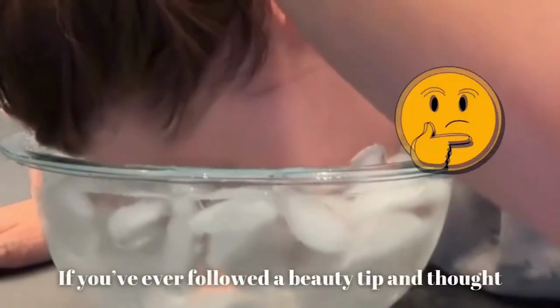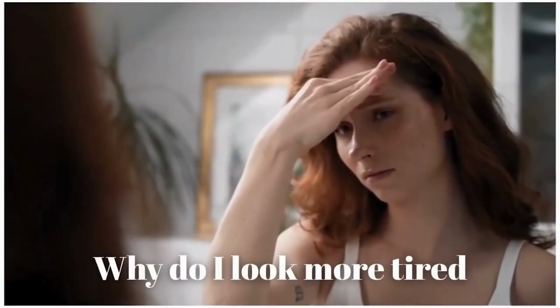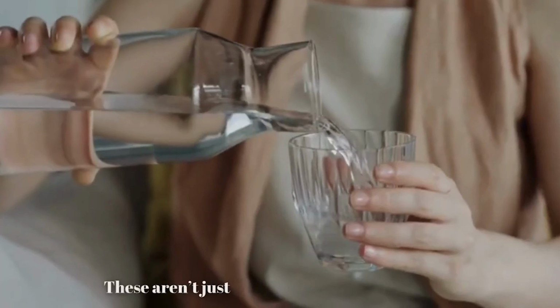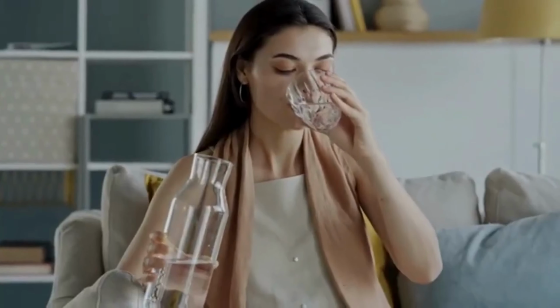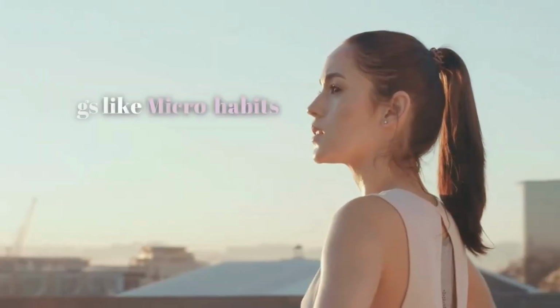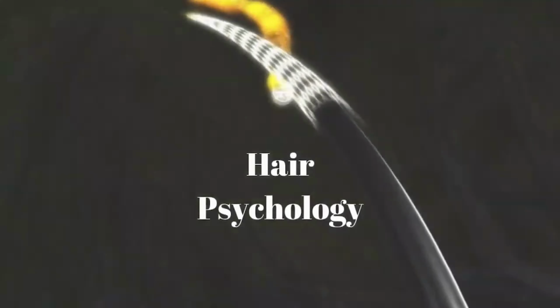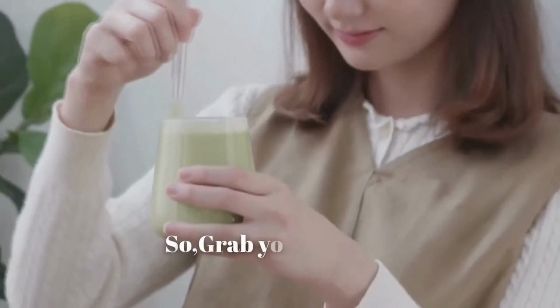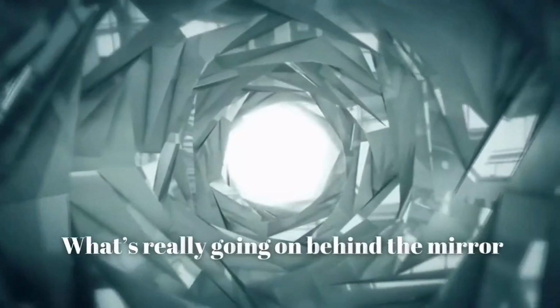If you've ever followed a beauty tip and thought, why do I look more tired or older? You're not alone. Today, we're diving into 5 beauty habits that secretly age you. And most importantly, how to fix them with smart, easy upgrades. These aren't just your average drink water tips. We're going deep into things like micro habits, facial mapping, hair psychology, and even how your lighting is working against your glow up. So grab your matcha, cozy up, and let's uncover what's really going on behind the mirror.